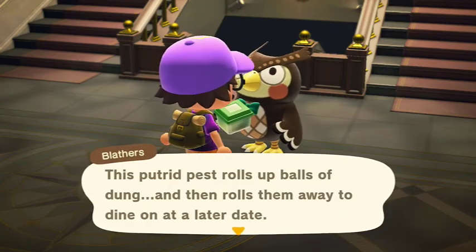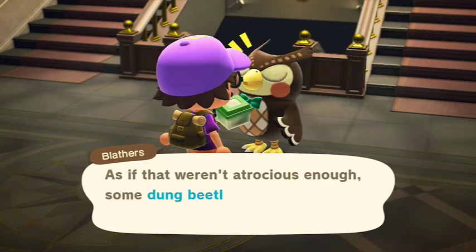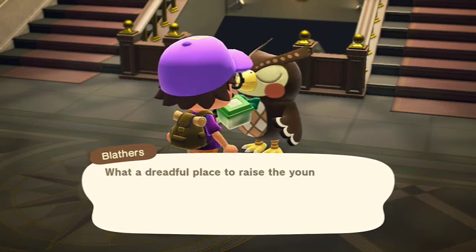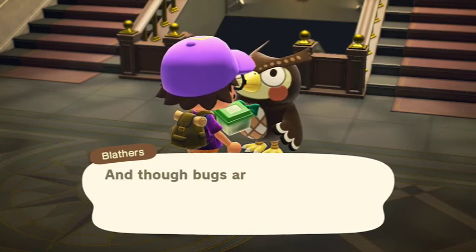This putrid pest rolls up balls of dung, and then rolls them away to dine on a later date. As if they weren't atrocious enough, some dung beetles lay their eggs in their feces too. Okay, that's disgusting. What a dreadful place to raise their young. Anywho, my sincerest thanks for your donation.